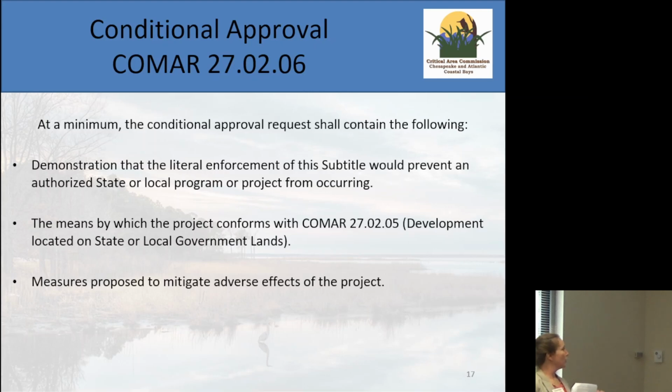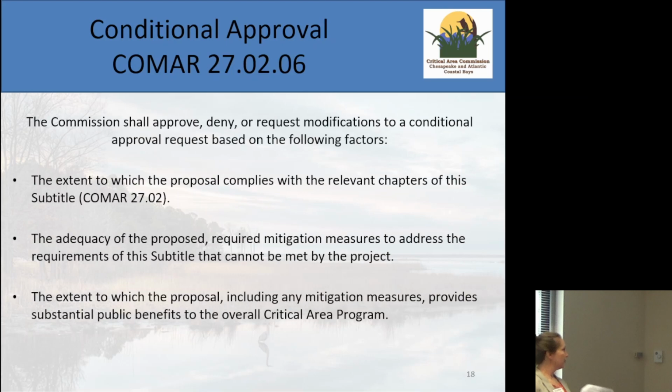The means by which the project conforms with COMAR 27.02.05, which regulates state development on state lands. As I've said, the project meets all of the requirements other than the buffer impacts. And measures are proposed to mitigate adverse effects of the project. So as I discussed previously, those buffer impacts are all going to be mitigated. All of the planting is being done on site for the buffer impacts, and it is also creating and augmenting habitat on site.